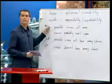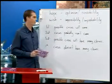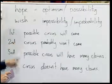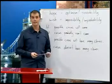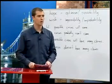Okay, so the speakers in these sentences all want something. With hope, it's possible. But with wish, it didn't happen or it probably won't happen. Let's practice. Monica, do you hope to go to the circus again next year? I wish I could, but I don't think I'll be here. I'll be home in Poland. Maybe I can go to the circus there.